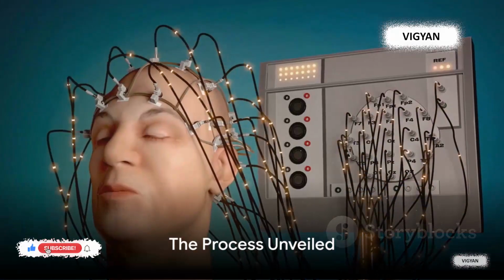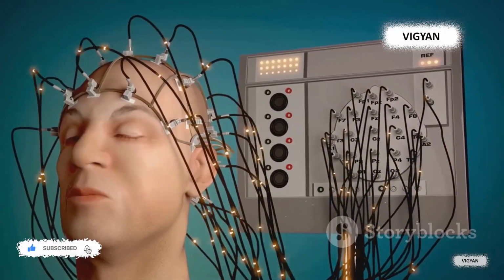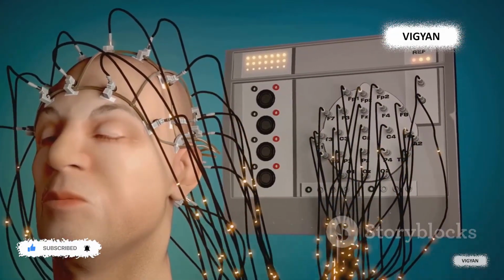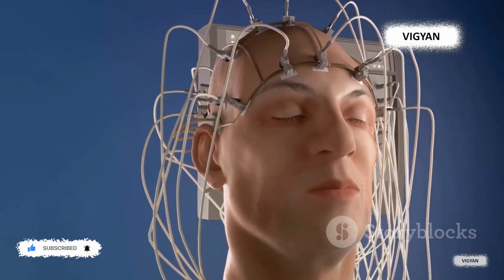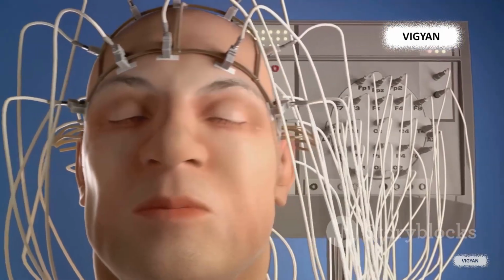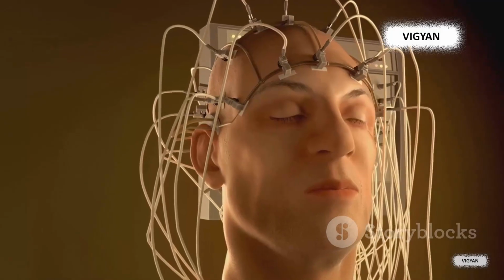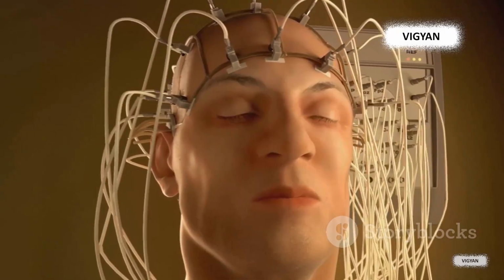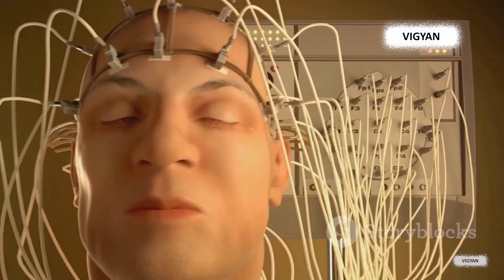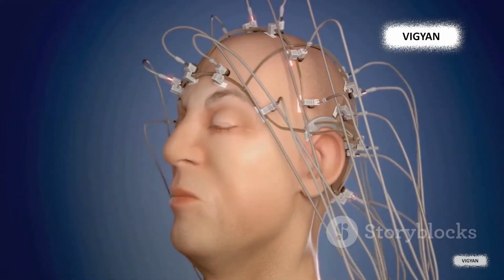The magic of brain fingerprinting lies in its ability to measure and interpret the brain's responses. The process is surprisingly simple yet incredibly profound. It all begins with the use of an electroencephalogram, or EEG, a machine that measures brain activity. The subject is presented with a series of stimuli, which could be images, words, or sounds. These stimuli are carefully selected to be either familiar or unfamiliar to the individual.